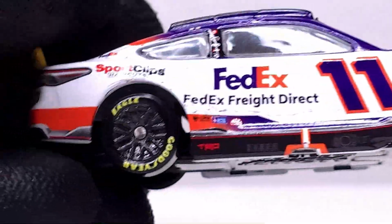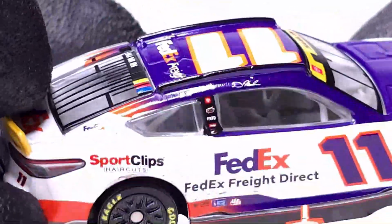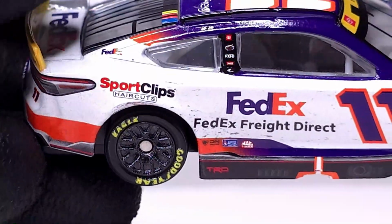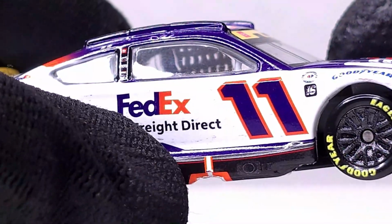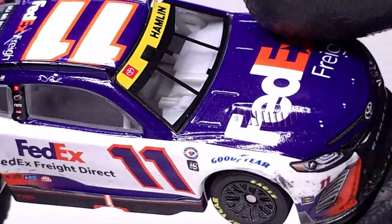And probably one of the first times, actually, along with the Ross Chastain car, that we don't have any confetti on this car. So if you guys do not like confetti on a diecast, then this is probably the one I recommend you guys picking up, because it is really nice. Whether you like Denny Hamlin or not, look at that. There's even some tape right here on the bottom of the rocker panels. Just absolutely incredible detail that we got.